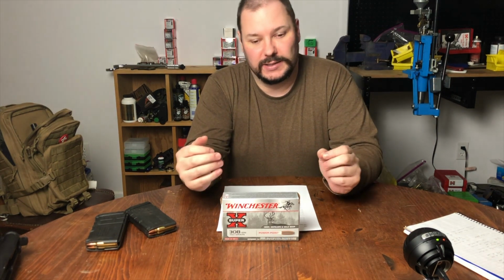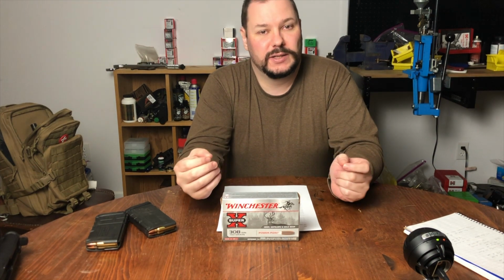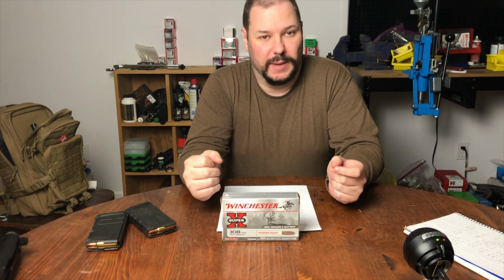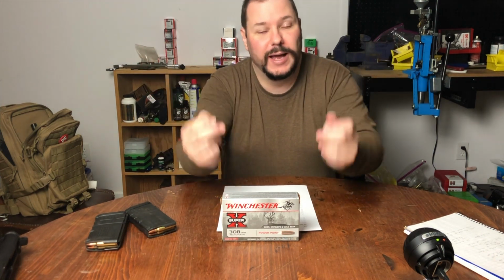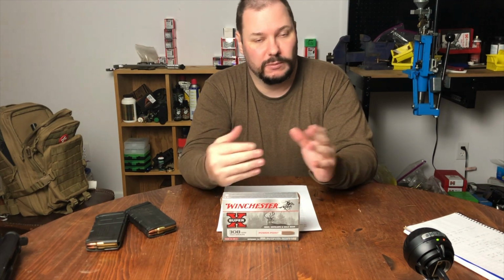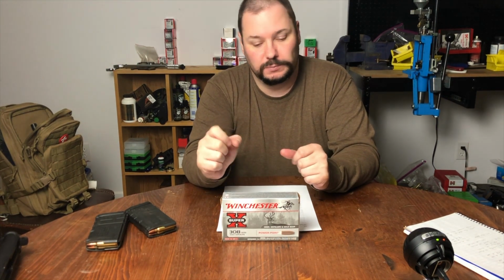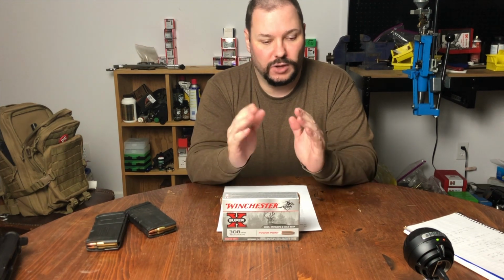And the first thing I want to say is I treat SD as a side effect. I don't look at SD as a primary consideration. SD is what happens when you have a heavier bullet in a smaller caliber. That gives you a better SD because your bullet is heavier relative to its diameter. So a longer bullet rather than a fat, short bullet, because it's all about the width versus the weight.